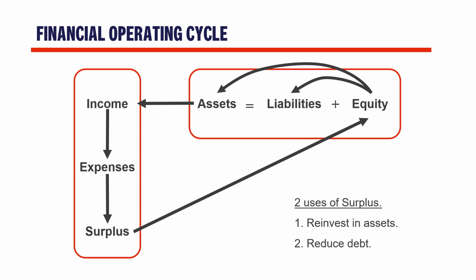Before we move on from this model, I just want to make one final point. The model shows that any surpluses are reinvested in the organisation and used in two ways. What if the organisation makes a deficit instead of a surplus? This would indicate that the organisation would either need to borrow more, which is often not an option, or reduce the assets. A reduction in assets often means a reduction in the organisation's ability or capacity to be able to deliver on its purpose in the community. Not a position any organisation wants to be in. So you can see it's important to keep on top of the organisation's financial position to ensure it remains sustainable and beneficial to the community.